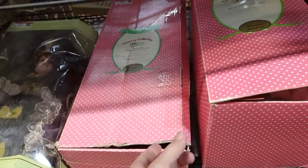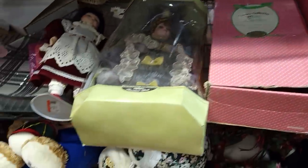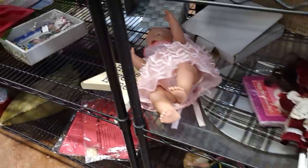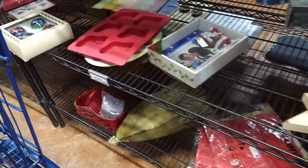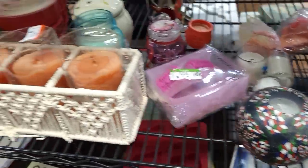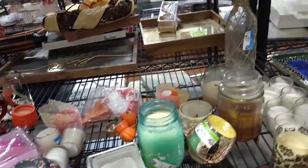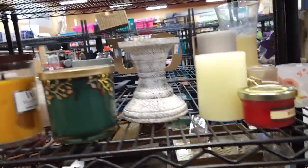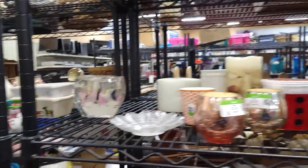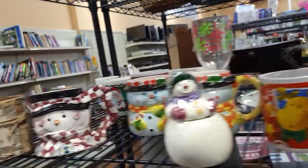We've got some treasury collection dolls. These are the kind that I just stay far away from. Very, very difficult to sell. Oh, it's a neat candle. Little citronella candles. Oh, goodness.